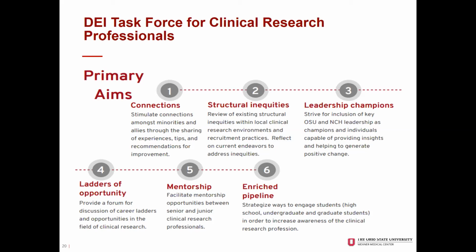We are, and I'll touch on that a little bit, actually on my very next slide. Mentorship is one of the things that we would like to have be an important component of this task force. We would like to facilitate these opportunities between senior and junior clinical research professionals. I think Michael's going to talk a little bit more about that. And then finally, just the enriched pipeline. So we definitely would like to think of ways to engage students at various levels of their education in order to really increase awareness of the clinical research professional, thereby enriching that pipeline.